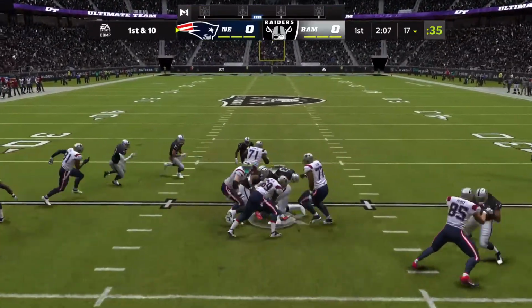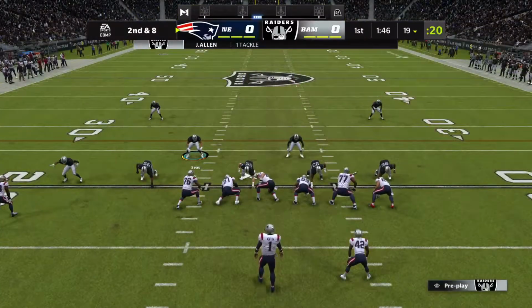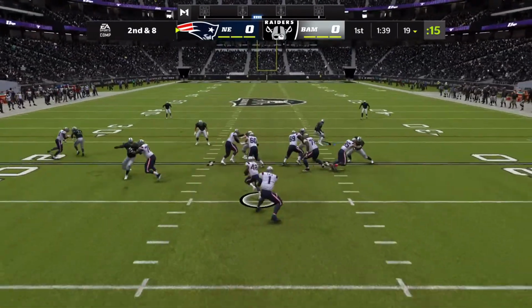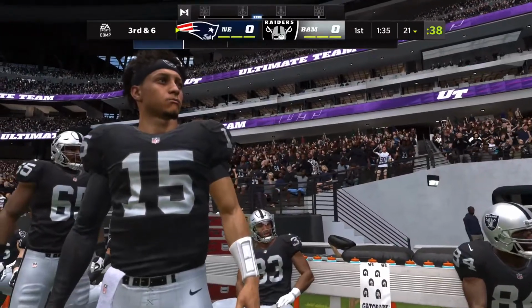This drive starts out on the ground with Michel. And not a whole lot to speak of there, so bring him down shy of the 20. Give him a couple on the carry there, 2nd and 8. Our first carry here for J.J. Taylor. He is taken down at the 21 after a short gain of 2.